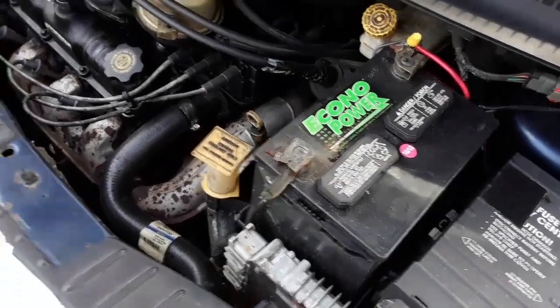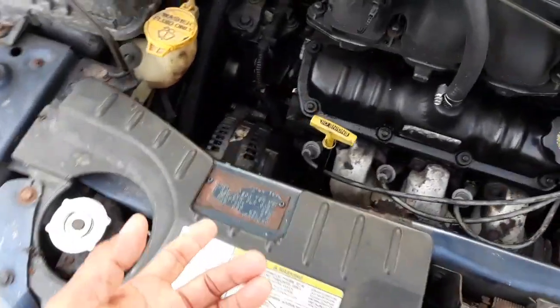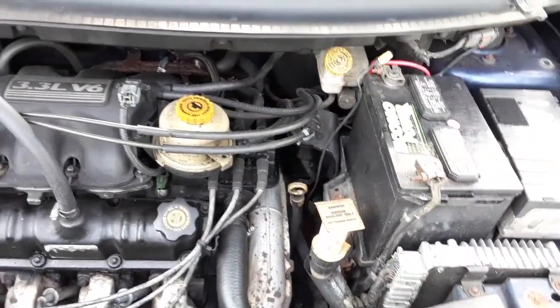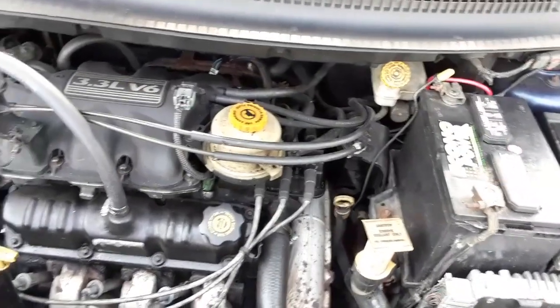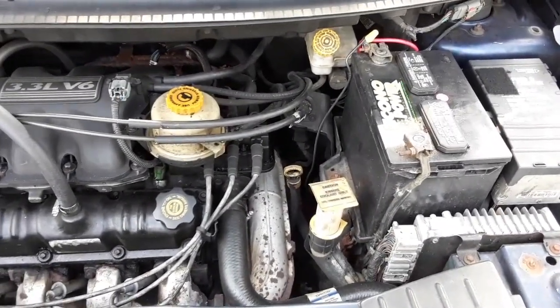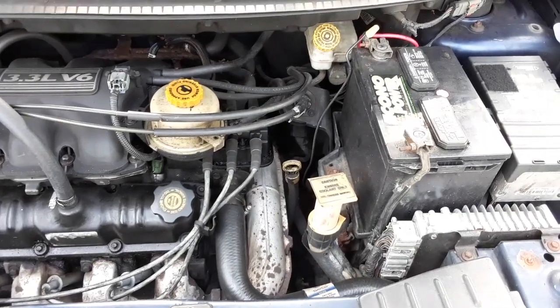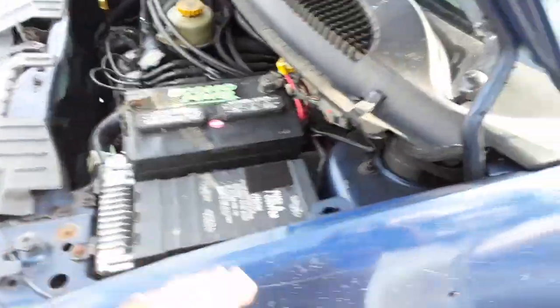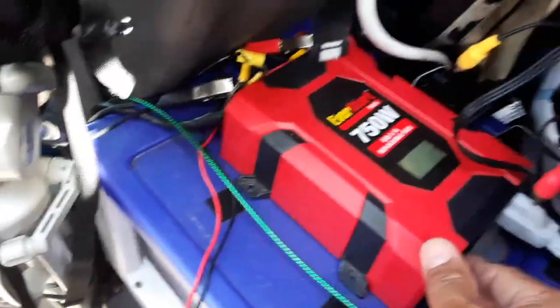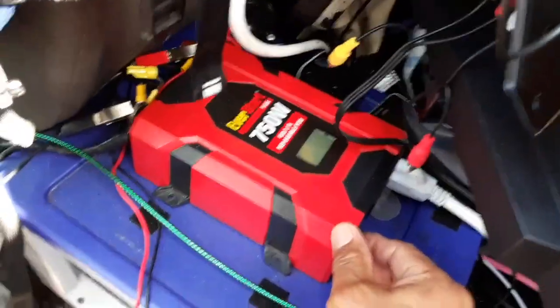Maybe out of coincidence, maybe out of the fact that I've been using it a lot to run the air conditioning or running the sound on the van while watching a movie with the vehicle shut off, it's deciding it's not wanting to hold a charge. So to see if the alternator is actually generating electricity, I'm gonna turn on my inverter here and see what kind of voltage I'm getting.